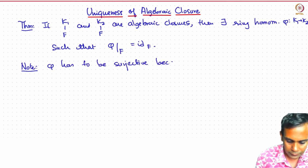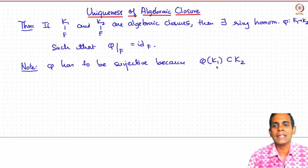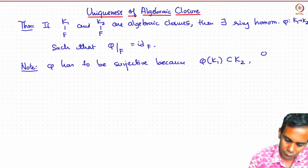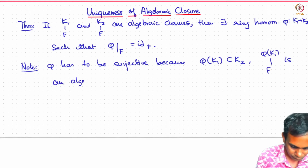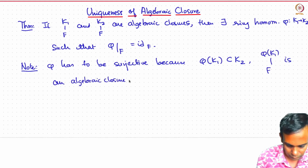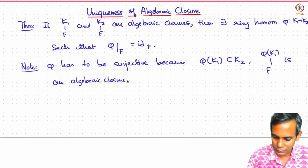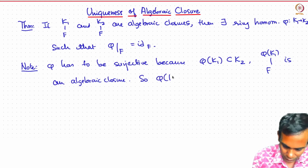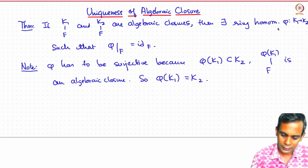Phi has to be surjective just because if you look at phi of K1, this is a subfield of K2, and phi of K1, being an isomorphic image of K1, is an algebraically closed field. So phi of K1 inside K2 over F is an algebraic closure. So if you take any element of K2, it must lie inside phi of K1 because it is a root of a polynomial in F. So we must have phi of K1 is equal to K2. Okay, so all we need to do is show that we can construct such a ring homomorphism.